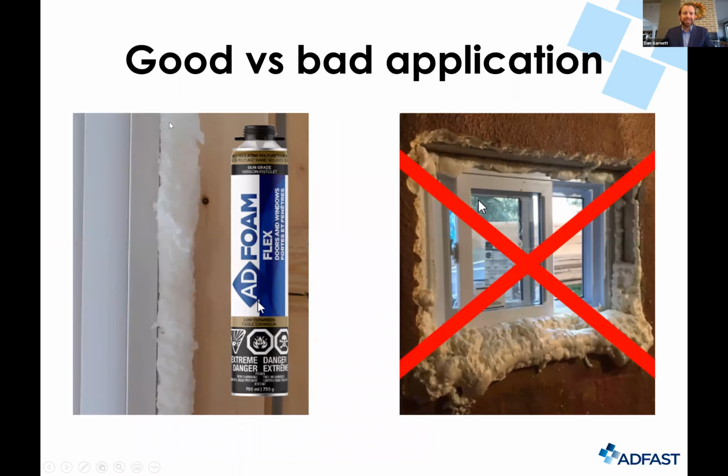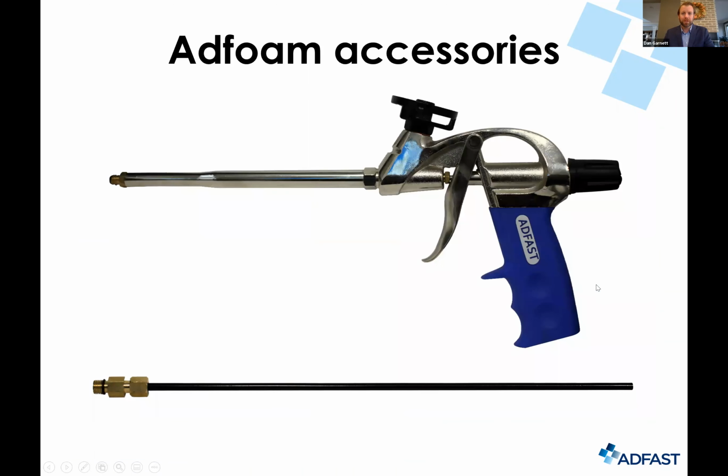Okay, we have a great caption here, good versus bad, but I'm pretty sure that the pictures speak for themselves. We have Adfoam Flex depicted here on the left-hand side, and it looks to be really nicely done. On the right-hand side, rather, this is a project that didn't quite go as planned. Might have had somebody who was a novice installing it, or just let the foam get away from them. So this is clearly not an ideal situation.